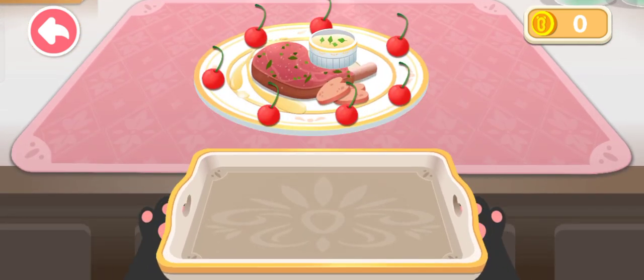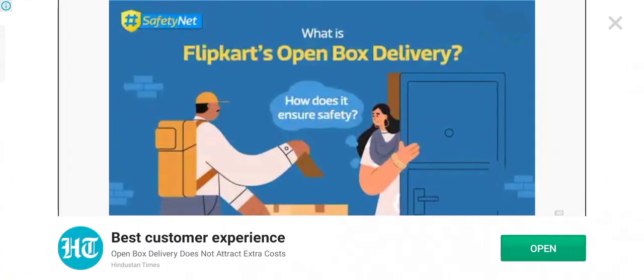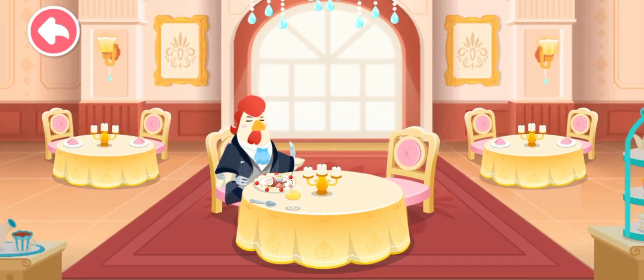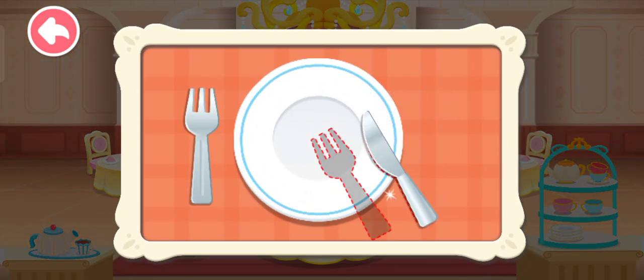Wow! The lamb chops smell great! The customers will... Here is your entree. Bon appetit! If you are done eating, place your knife and fork to the right of your plate.